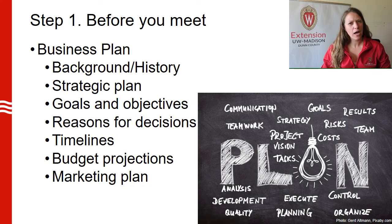Budget projections. Do you have what-if scenarios? Marketing plan. Who are you going to sell to? Do you know the demographic information of your customers? What is the best way to reach these customers?